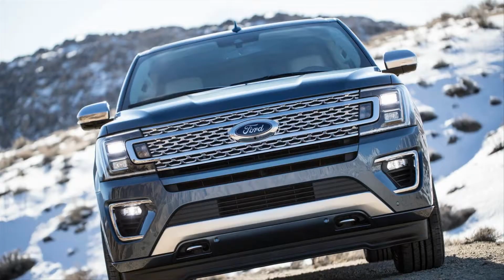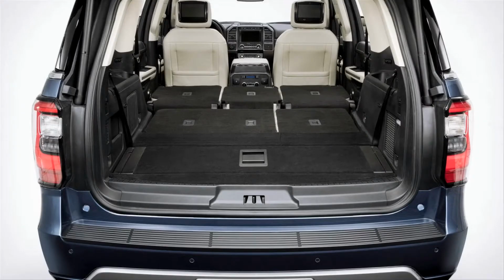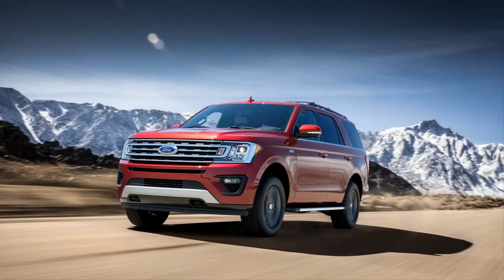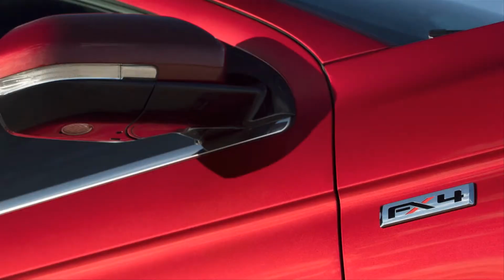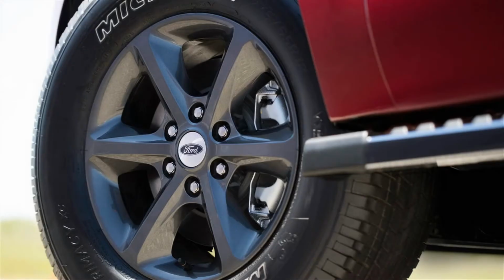The level of technology available on the new Expedition rivals that of its cousin, the Lincoln Navigator. The top Platinum models can be outfitted with heated and cooled multi-contour leather seats, Sync 3, inductive phone charging, adaptive cruise control, pre-collision assist with pedestrian detection, lane keeping assist, and, for the kiddos, there's a dual headrest mounted entertainment system with 8-inch screens.